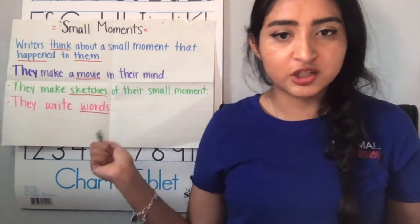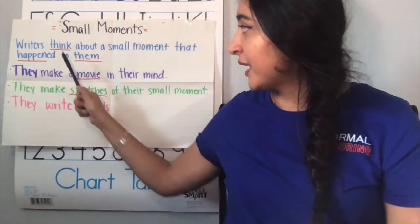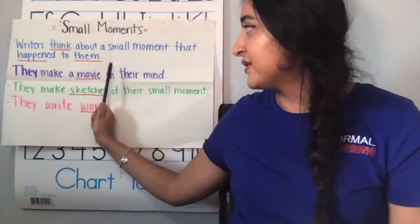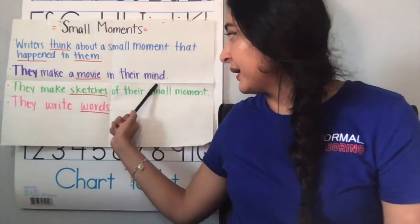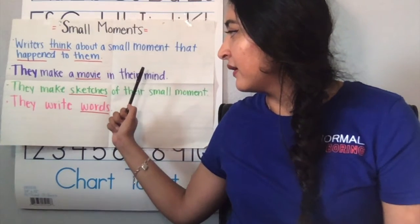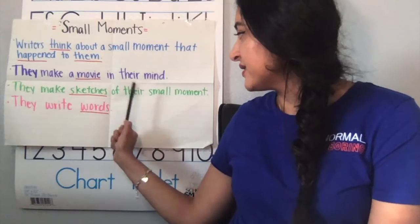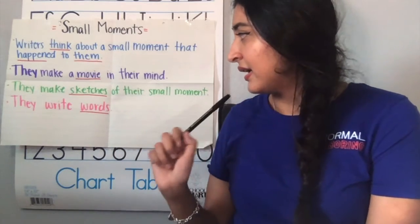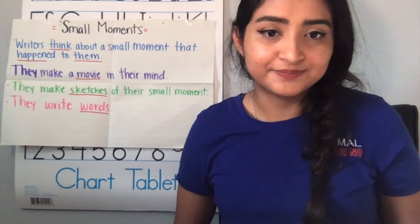So let's take a look at our anchor chart right here. So for our small moments, first, writers think about a small moment that happened to them. Then, they make a movie in their mind. The next thing you would do is make a sketch. So they make sketches of their small moments. And then the last thing we would do is write words.